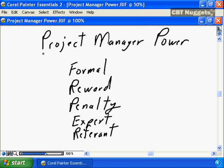As you're working through developing the project team, you as a project manager have significant power. You absolutely have formal power. You have been identified as the project manager. You are the individual the organization trusts to deliver the project. You have the power of the project manager to insist, to work with the team to ensure the team performs to project specifications.